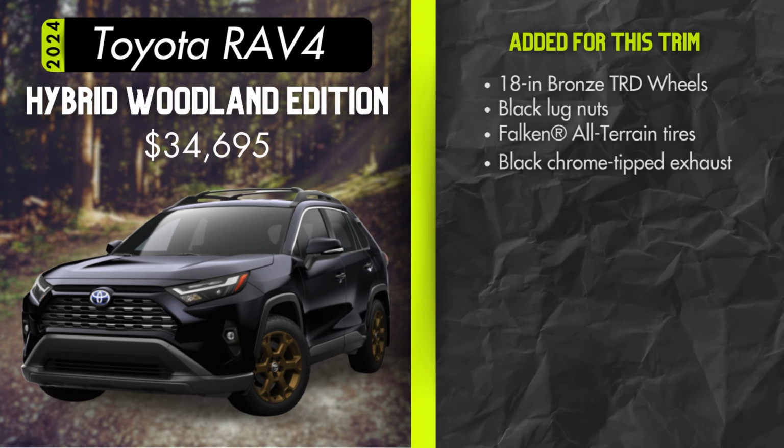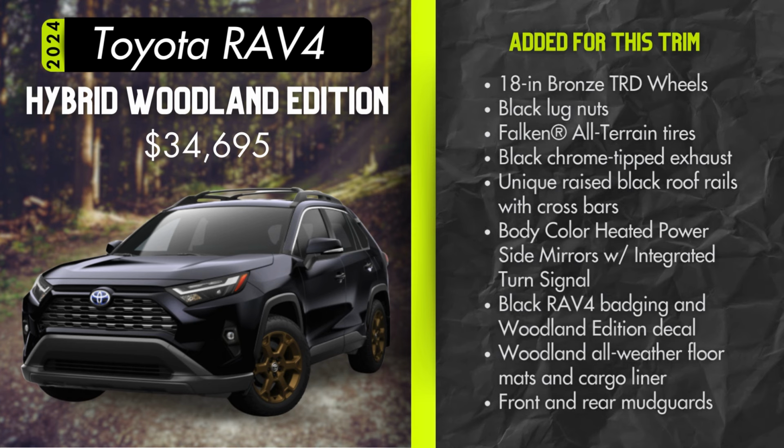You'll get 18-inch 6-spoke bronze color TRD alloy wheels, black lug nuts, Falcon all-terrain tires, dual black chrome-tipped exhaust, unique raised black roof rails with crossbars, body color heated power side mirrors with an integrated turn signal, black RAV4 badging and Woodland Edition decal, Woodland all-weather floor mats and cargo liner, and front and rear mud guards.